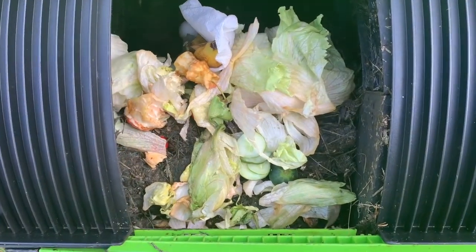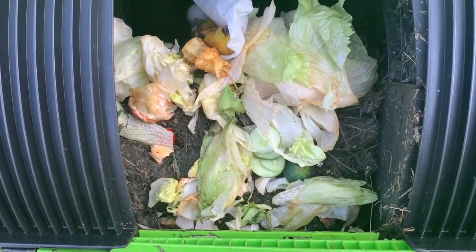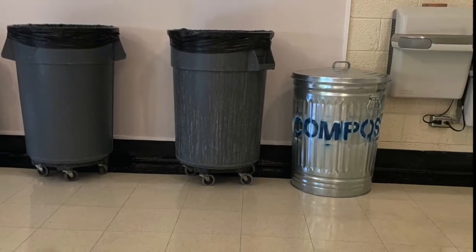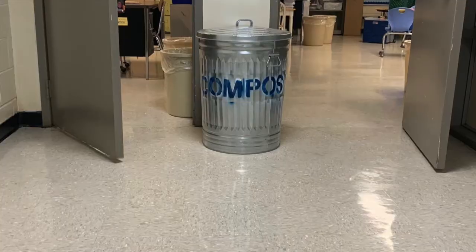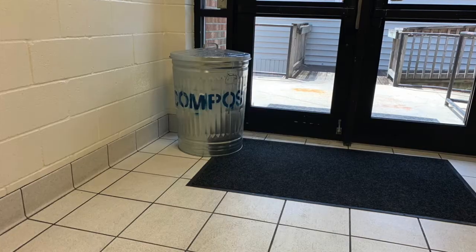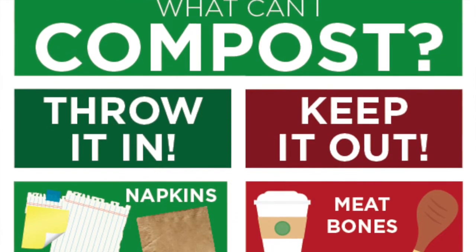The organic scraps that we're composting now are going to create great soil for our garden when it's time to plant this spring. So let's get started, Oaks Row. You'll see silver cans all around the school that say composting. So put your organic scraps in, add to the collection. But first, let's take a look at some of the things we can and can't compost.